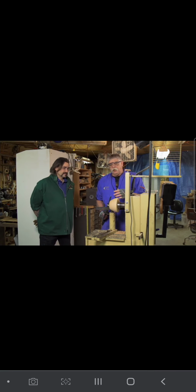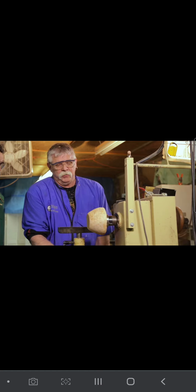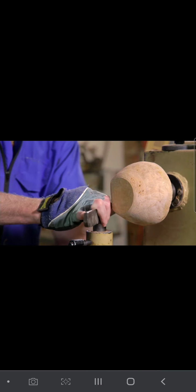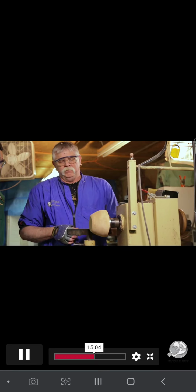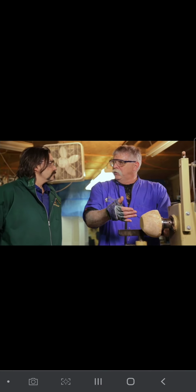Nice. And you'll be turning it on and off frequently. Why? Well, it's really not safe to move the tool rest while it's turning. Okay. Because you may have your hand in there, and that can be unfortunate. Also, it gives you a chance to look, see what the wood's looking like. You may want to change something just because of the way the wood looks.